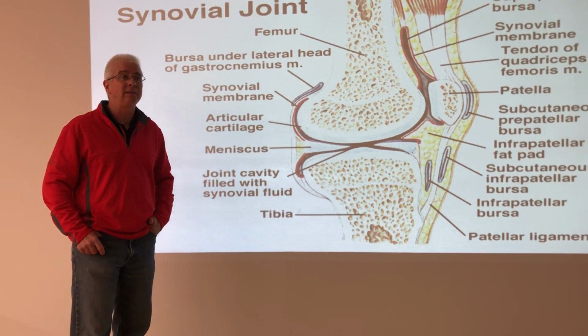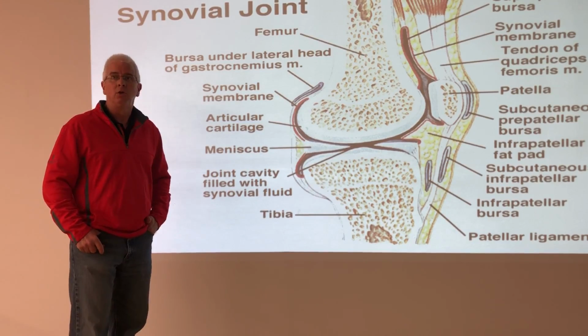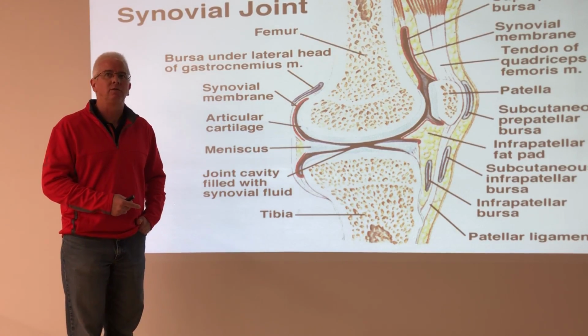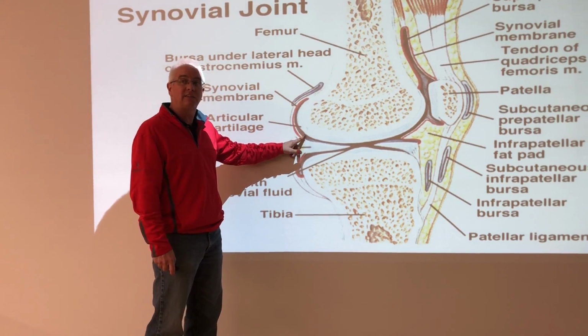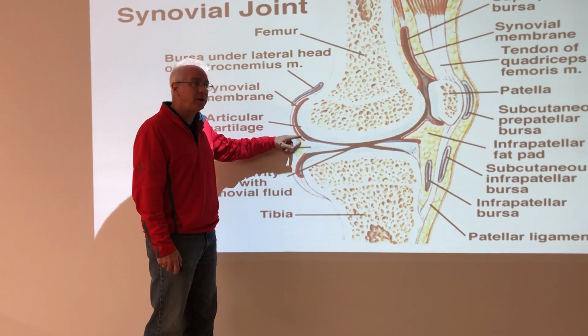You won't find one of these between the fibrocartilage and the vertebral bones or in the pubic bone. You won't find these in the sutural joints or in the jaws. There's a cavity here that is enclosed, and it has fluid in it. The cavity we call a synovial cavity. Synovial joints have a synovial cavity, and they have fluid in them.